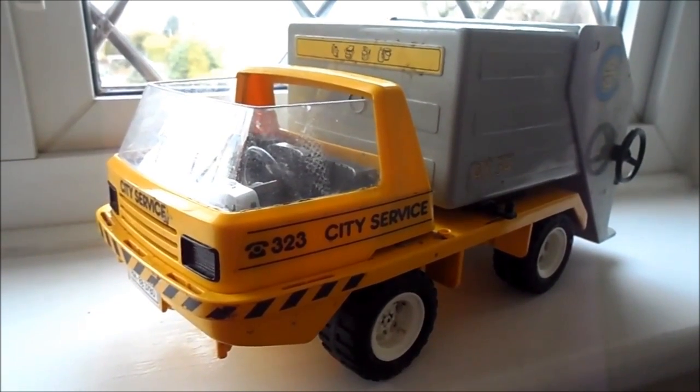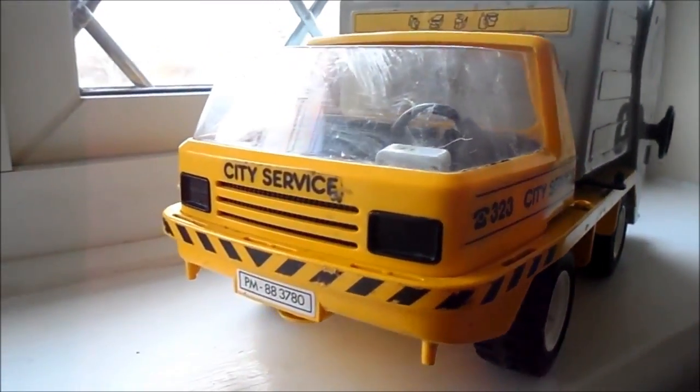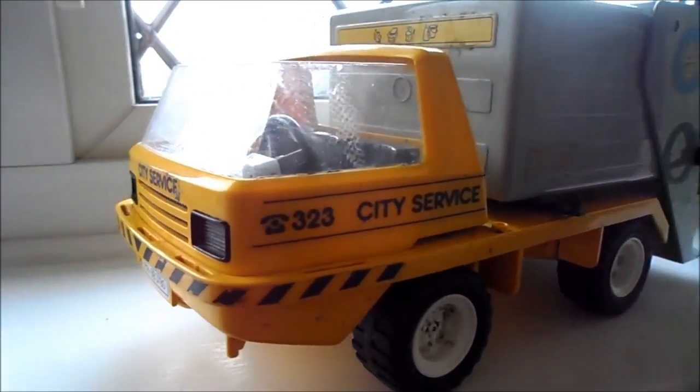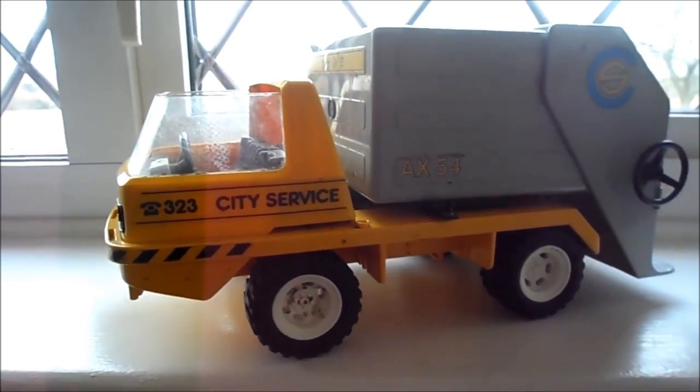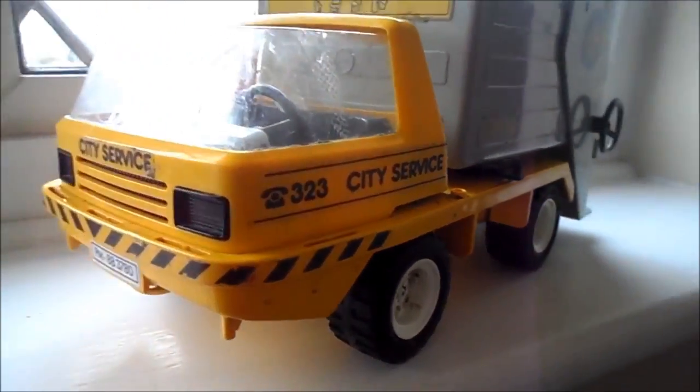Today we're looking at a 1978, so a very old vintage, well played with, in used condition, mobile refuse truck, recycle truck, bin lorry, whichever country you are, it has a different name. So have a close look up around it here.